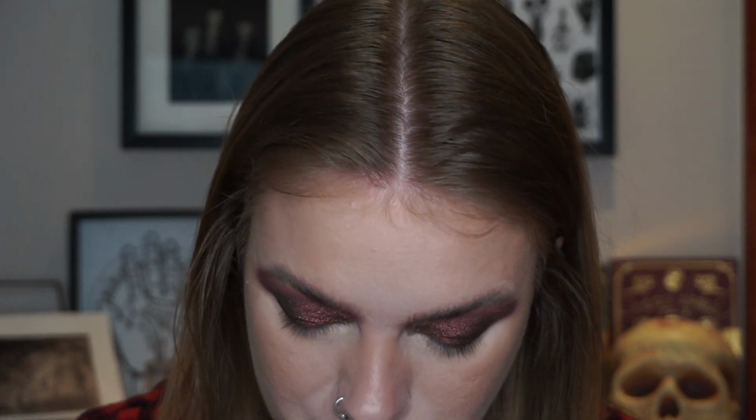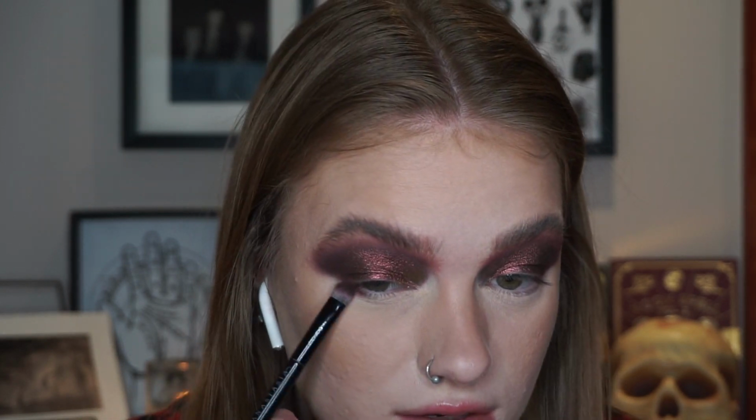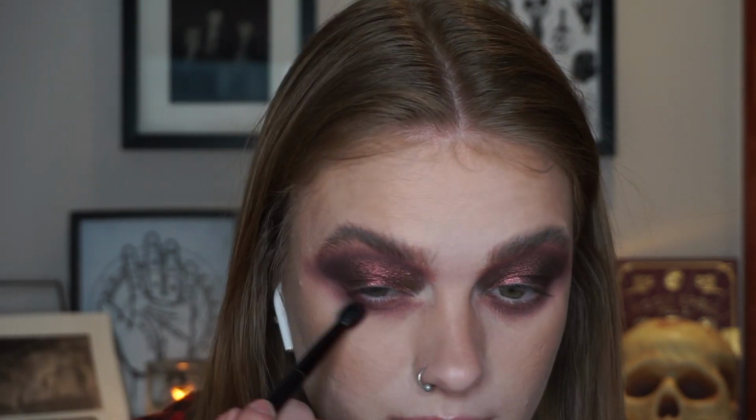Just on a little brush. And then use this to highlight my brow bone. Beautiful. Okay, for my lower lash line, I don't really have many options for matte, so I'm just gonna take the Extreme Plum Noir shade and run this all underneath my eye. But you can see that that definitely still is pretty deep.